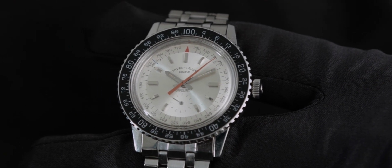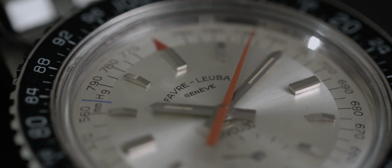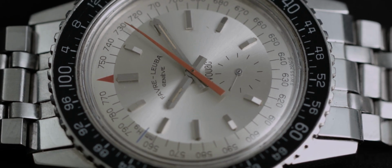Favre-Leuba is definitely one of the most legendary brands in Switzerland. It was founded in 1737 by Abraham Favre. It left behind a legacy of interesting watches, highlighting the Bivouac in 1962, also the Bathy in 1968: first altimeter watch, first depth gauge watch for people conquering frontiers, which is still the claim today, which we are also communicating heavily. But it's not only for professionals, it can be worn by people who like to challenge themselves in their everyday life.